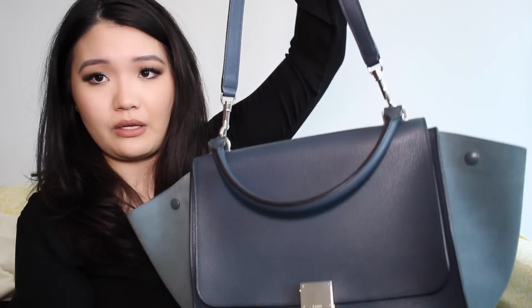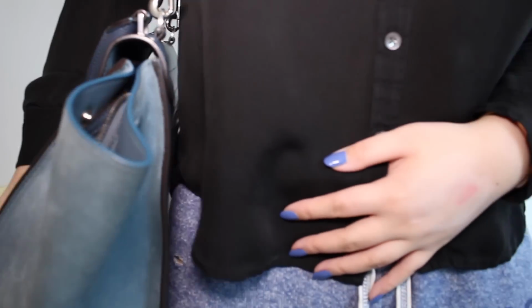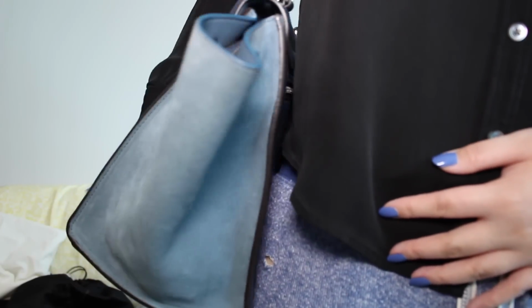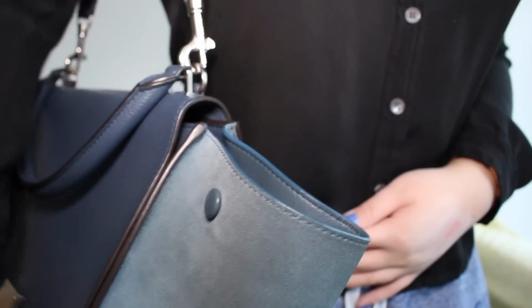I love the strap, by the way. The length of the strap is a really big selling point for me because it hits just so well on my body. The bottom of the bag, sorry, I'm wearing pajamas, the bottom of the bag hits right where your hip is. Right where your hip begins almost, so it's just really flattering to carry.